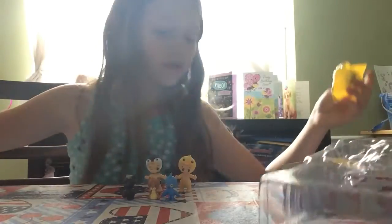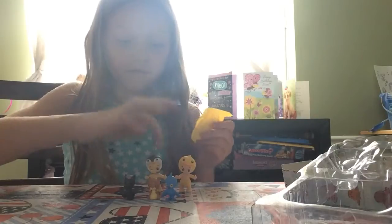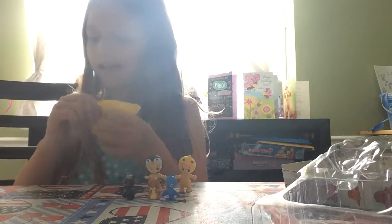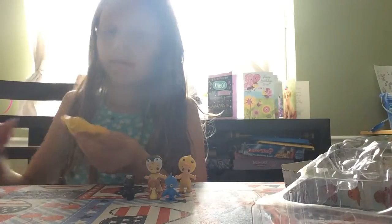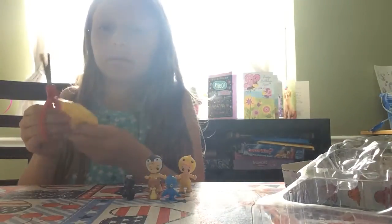And then here is our baby. Let's see if that fits. Okay, this is the baby time. Baby time. If my sister comes in, it's interrupting.